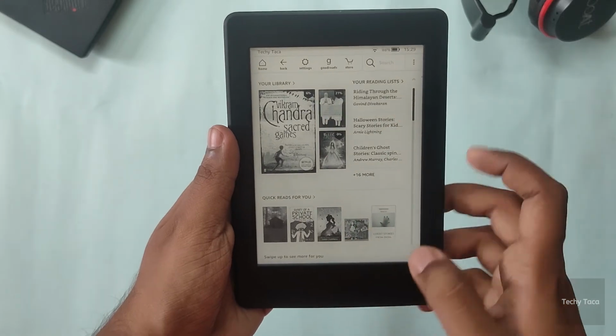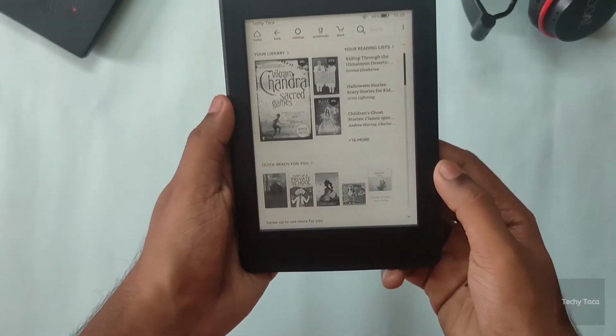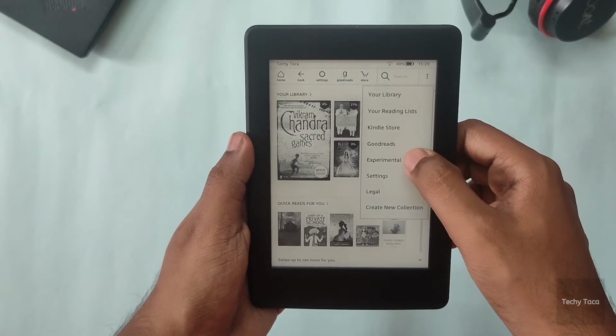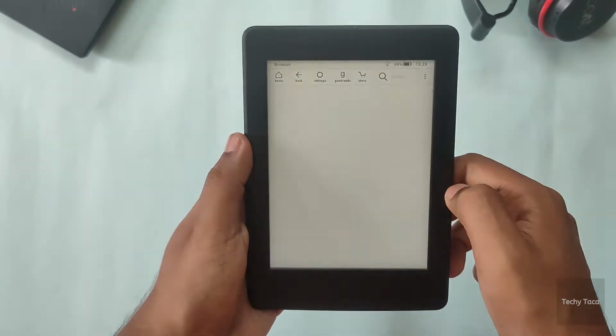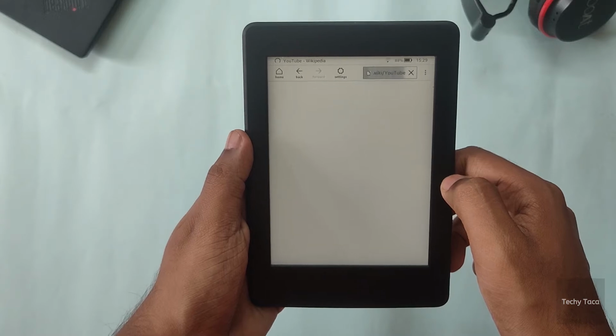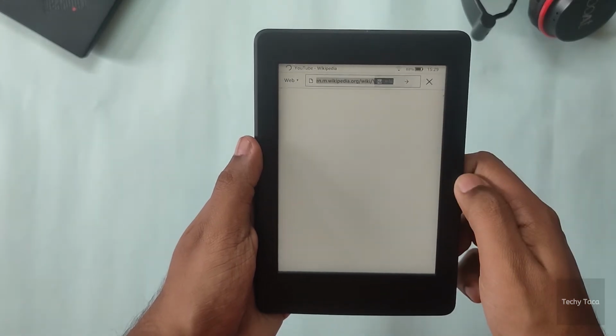To access it, one just needs to head over to the home screen of the Kindle and then click on the three dots on the right corner of the panel at the top, which opens up a drop-down menu. Then, clicking on the experimental browser opens up the browser in its full glory.